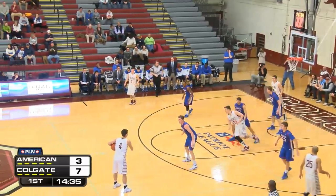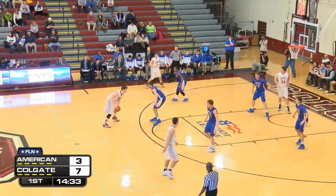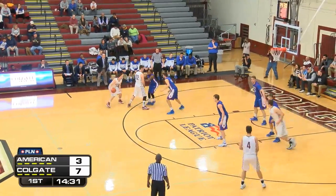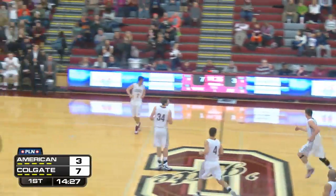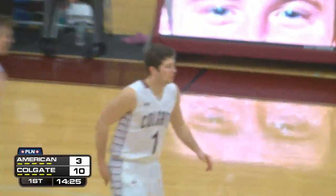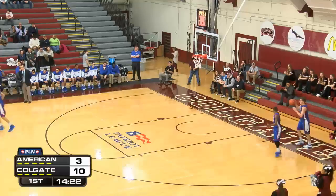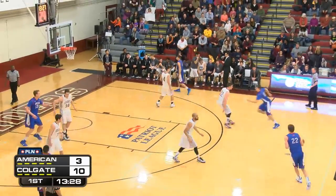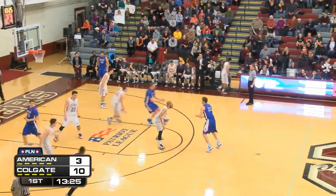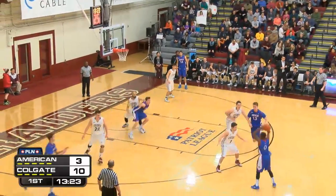Sherman Newsom to Luke Rowe. Rowe holds the ball at his side. Tillotson, a quick three, and it's good. Tillotson tickles the twine. Back-to-back threes for Colgate, and they have a 7-point advantage, 10-3. And Jesse comes up with his 14th rejection of the season. Alex Ramon will come in next dead ball for Colgate.